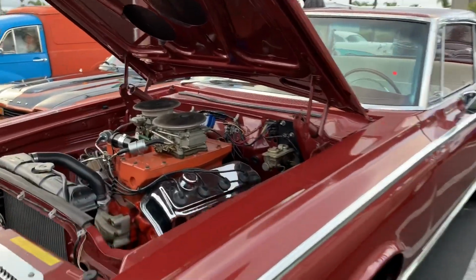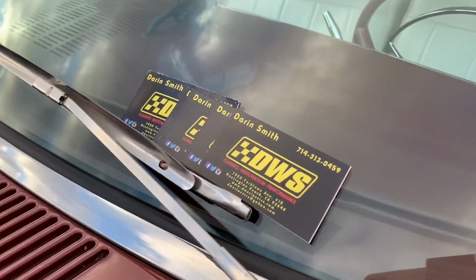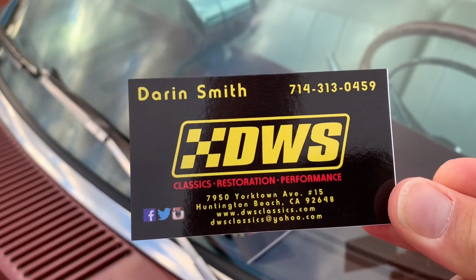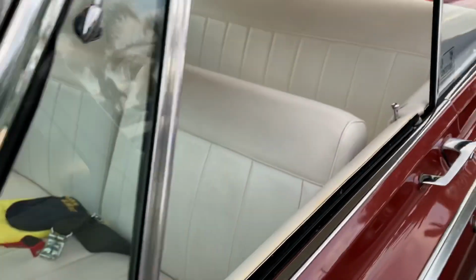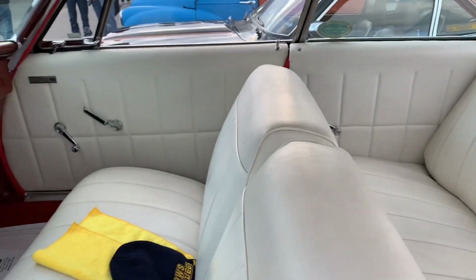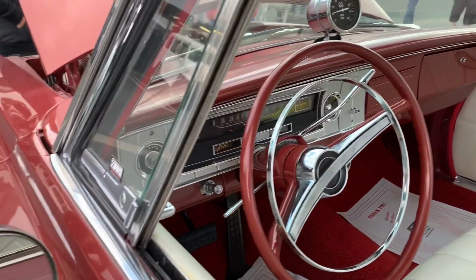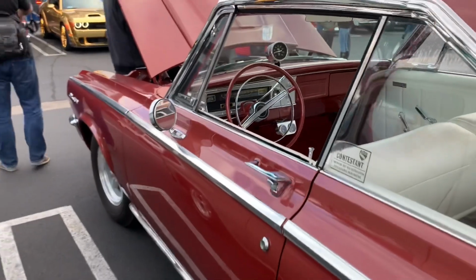This is Darin from DWS Customs here in Huntington Beach. There's his card. Right over here at Huntington Beach. This is Darin's. Check out the white interior on it. Darin's done a lot of SEMA builds, Battle of the Builders, all kinds of stuff. You've seen him around if you've been checking out cars.